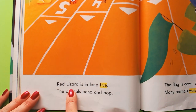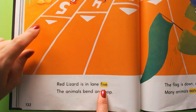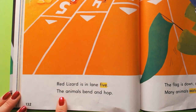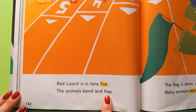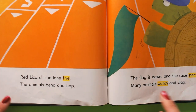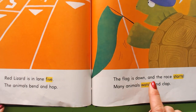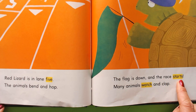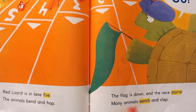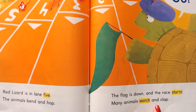Red Lizard is in lane five. The animals bend and hop. The flag is down and the race starts. Many animals watch and clap.